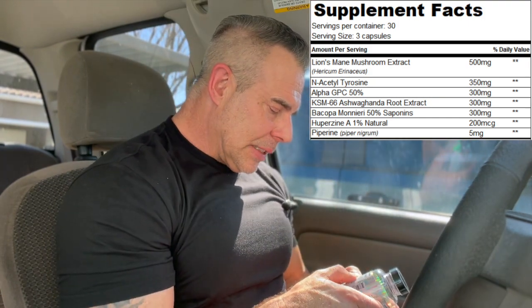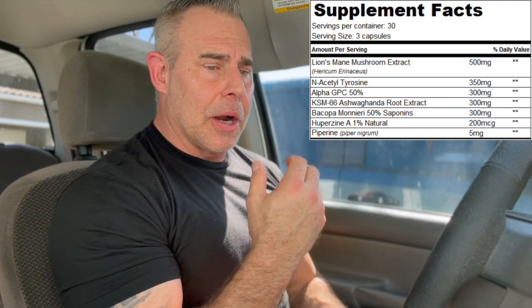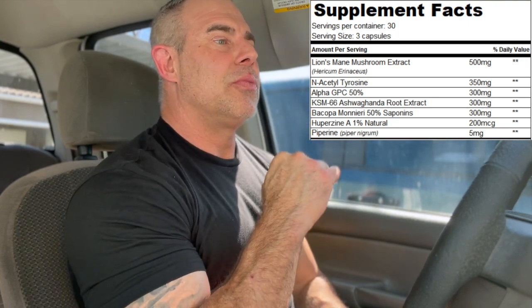Then we have KSM-66 ashwagandha at 300 milligrams. So this helps improve the stress response and cortisol levels from the hypothalamic pituitary axis in the brain. This also has benefits for increasing the regeneration of axons and dendrites, which are found in neurons to help receive communication and send communications.